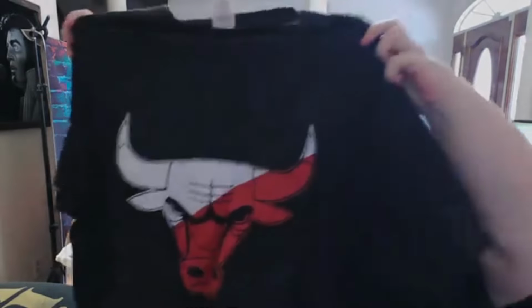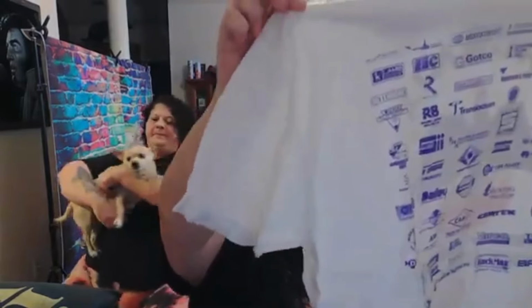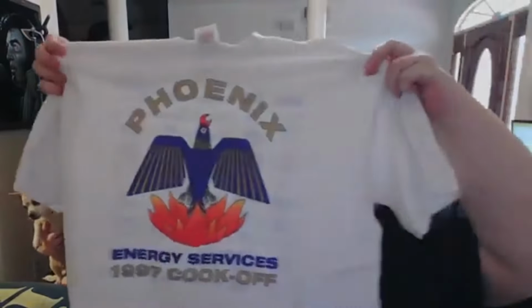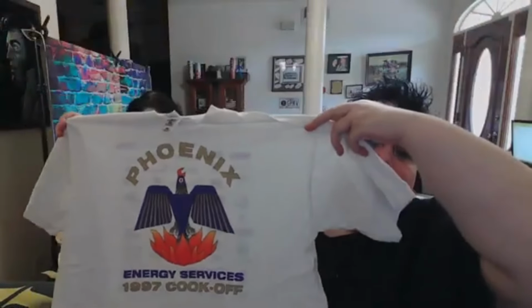Long time ago. This one is an older Chicago Bulls. It's got the Delta Pro Weight tag, which I think is 90s or Y2K, but I don't want to look stupid. I do that enough already. On the Fruit of the Loom tag, yeah, this is cool. I got this because of the graphic, look at that. Phoenix Energy Services.